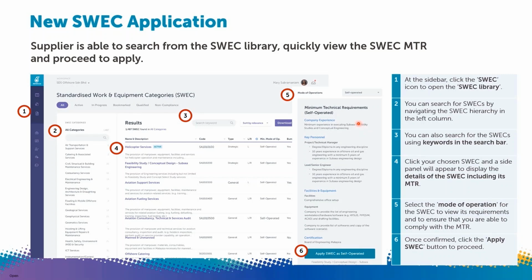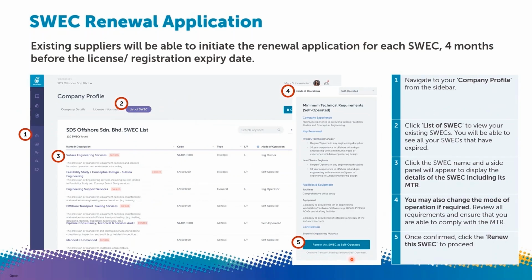modes of operation. So if you want to apply under a different mode of operation, let's say as agent, there will be a drop down up top here. You just change the self-operated to agent or manufacturer or fabricator, whichever mode of operation suits you. Then proceed to apply. Once confirmed, click the apply SWAG button to proceed.